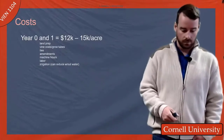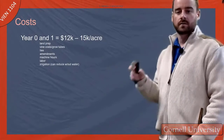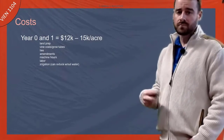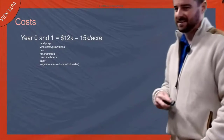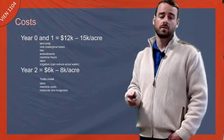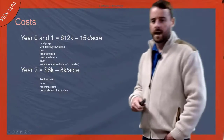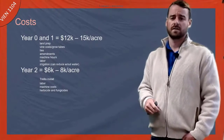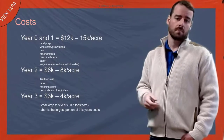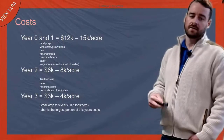So this is how it looks when you lay out a vineyard. Generally in year zero, which is all the land prep, and then year one, when you put actual vines in the ground, it's going to cost you about $12,000 to $15,000. Really, it's more like $14,000 to $17,000 at this point. Then year two, the costs go down, but you still have to do things like install trellis and all that stuff. So it costs you about $7,000 to $9,000. These numbers are actually a little old. And then by year three, it's going to cost you roughly $4,000 an acre to farm it, and it's just going to go up a little bit as well.